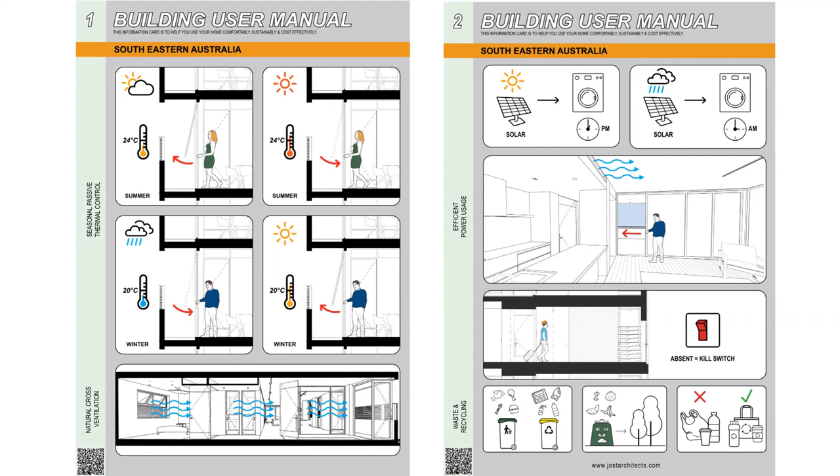I've had an idea to produce a manual like this that was really easy to use and understand for a long time. And I knew that no one reads manuals, so we designed it to look like an aircraft safety card. So you can read it in 5 seconds. Everything's really clear, about efficient energy usage, different seasonal passive control, things like that.